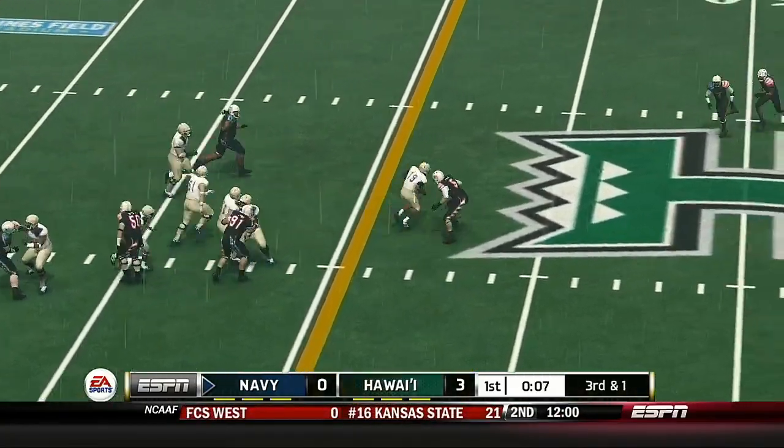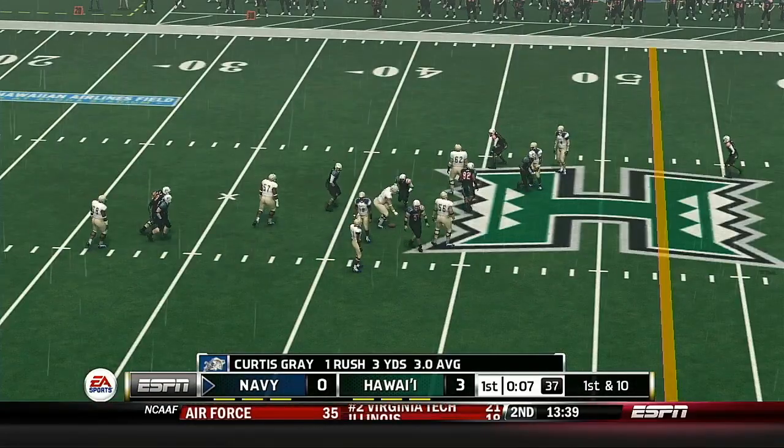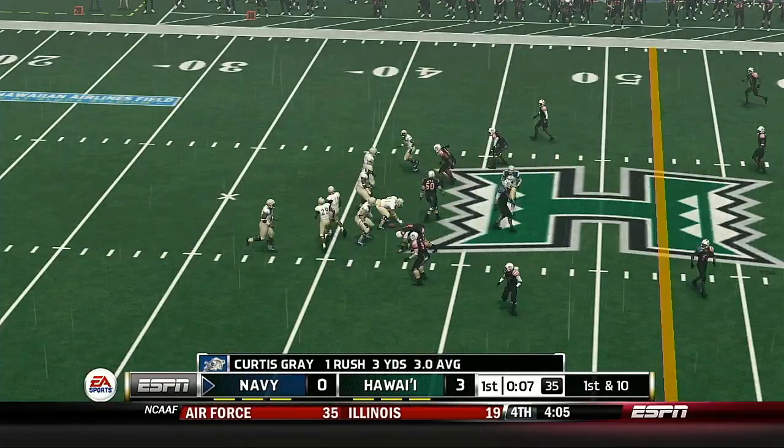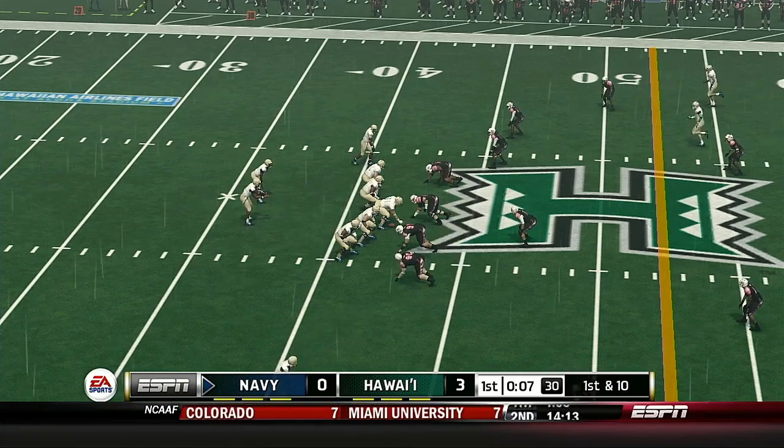Now he tries to buy some time. He's taken down at the 42, and he scrambles for the first down. He was looking downfield, but nothing was available, so he just tucked it in and got a first down. Nice decision.